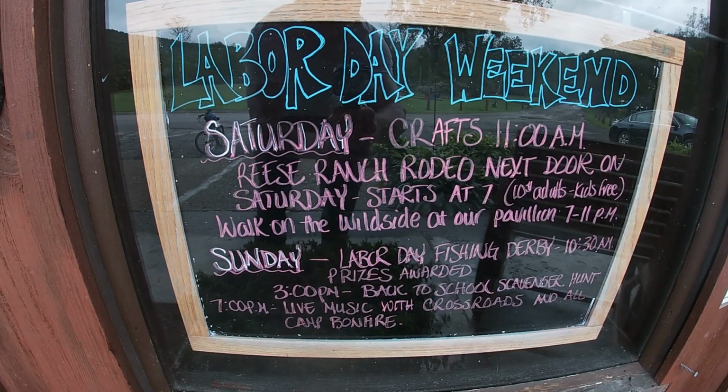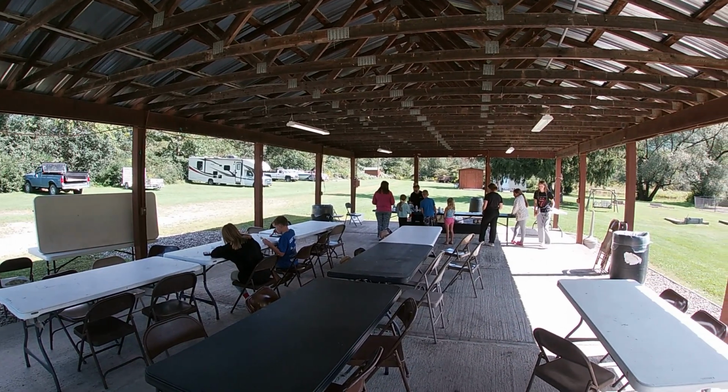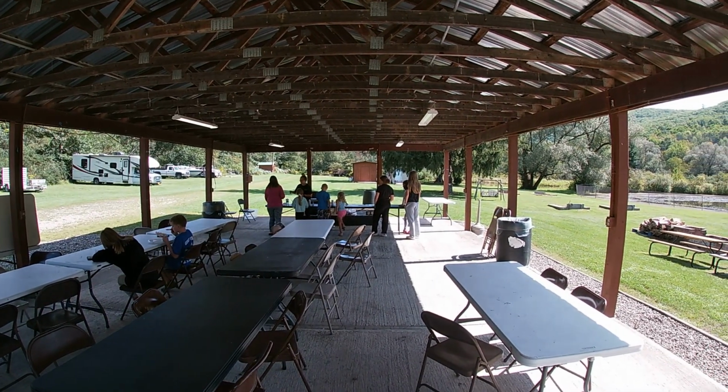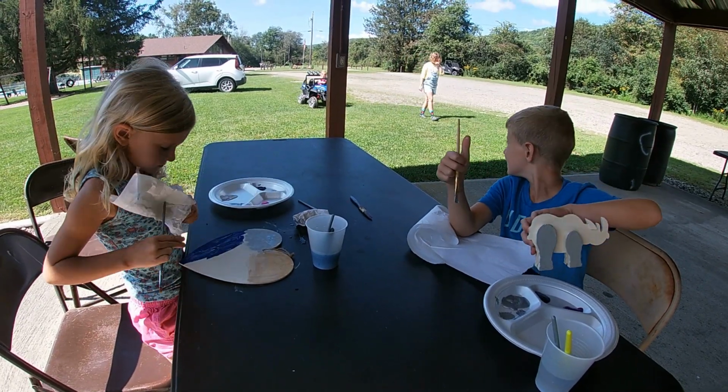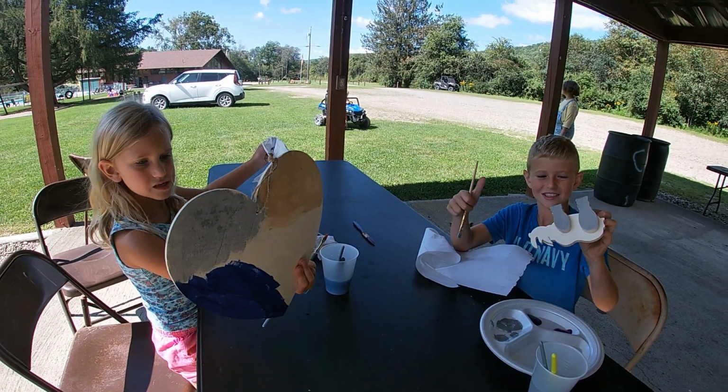Back up, we had mentioned there was a pavilion there. This weekend they had a karaoke night. They had a band playing one night, and that's where they held the craft for the kids to do. The craft was free too. It was actually a good craft. It wasn't like they had to put a whole bunch of stuff together. It was wooden plaques that they got to paint. I think Hagen did a rhino, and Charlotte did a heart. Again, it was free, and it took up about an hour. Kept the kids busy.